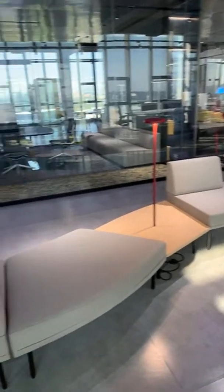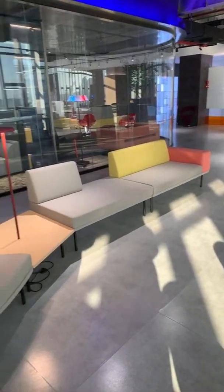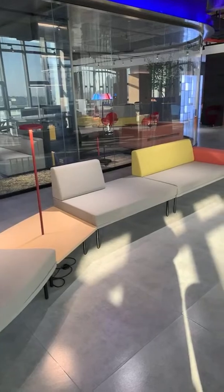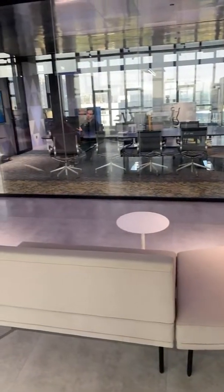We have got another sofa set right here. This is featured with modularity, which means that the size of it could be expanded or reduced as much as you want. And also the shape of it, you could just reform. You could make it round, rectangular, or anything. Modularity is apparently the biggest feature of this sofa set.